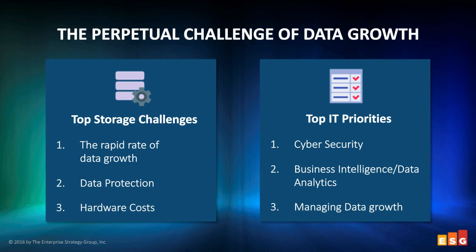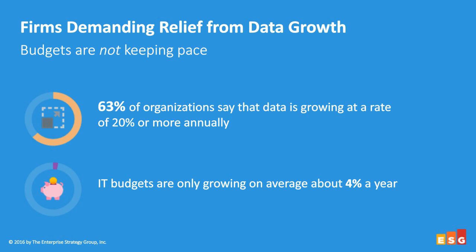We've seen large capacity drives, we've seen scale-out storage systems, but at the end of the day, managing your data growth continues to persist. And part of this is what we're seeing is it's not getting any easier, or the IT leaders are not getting a lot of help, as budgets are not keeping pace.